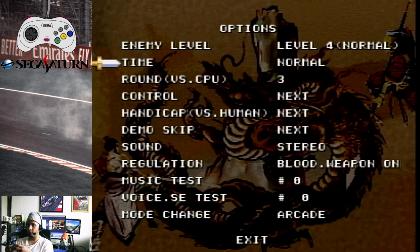All right, enemy level 4, time normal, round 3. Control, next. And you have a human next, demo skip. Sound, stereo, blood weapon, on.